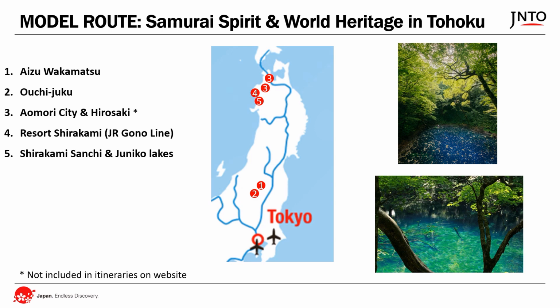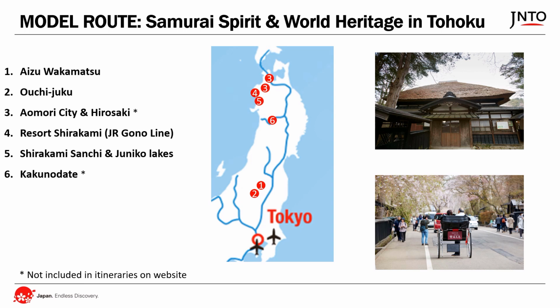So next, which again on the itinerary on our website this would have been first, explore Shirakami Sanchi and the Ju-Nikko Lakes. So Shirakami Sanchi is the UNESCO Natural World Heritage Site, and the Ju-Nikko Lakes are located within Shirakami Sanchi. So there are 12 lakes of different colors, and there's actually more than 12, but these are the key ones, and they range in color from bright blue to green to even red and yellow, depending on the minerals in them.